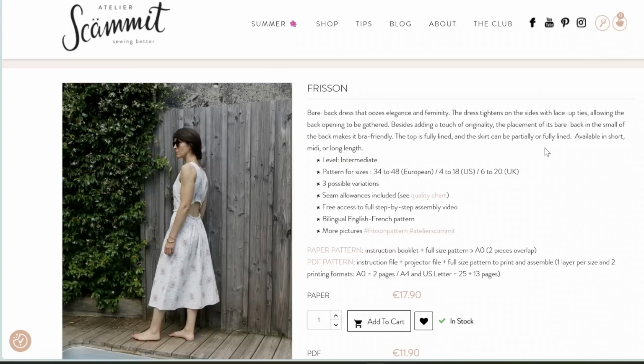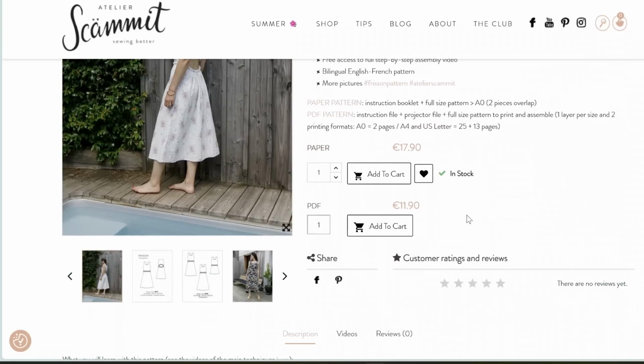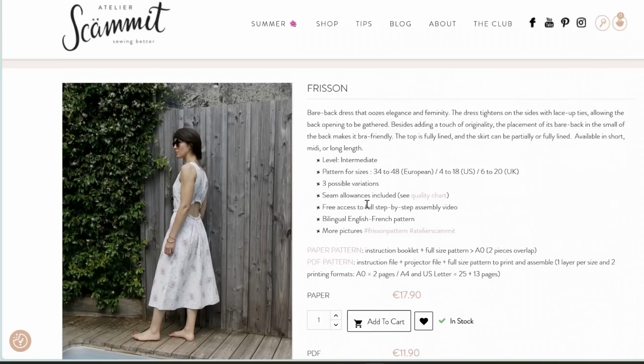So they're saying it's an intermediate pattern and it comes in UK sizes 6 to 20. There's 3 possible variations. Seam allowances are included. You get a free access to a full step-by-step assembly video, and it's bilingual in French and English. So that one is a very nice summer dress with a difference.